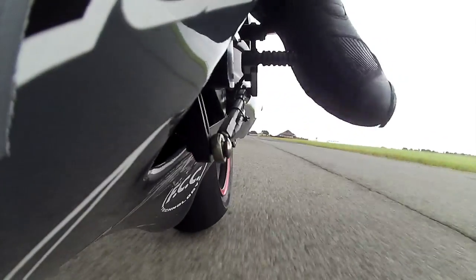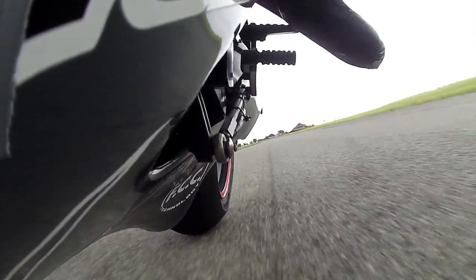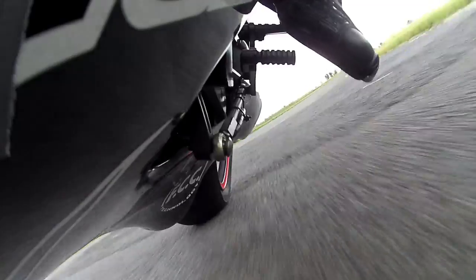So that's what technology jumped to at the end of the 500cc racing era. The technology had jumped to this. This was the last ever successful 500cc 2-stroke Grand Prix motorbike.